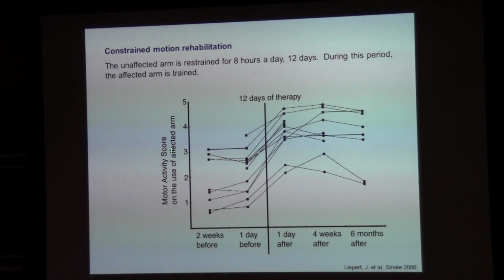So this is a motor score, how well they can use the arm that's been affected. And you see that, well, right before the trial begins, they're pretty bad. And in almost every case, the performance improves. Afterwards, when the trials are over, they continue to use it, and there's little degradation even 6 months later.